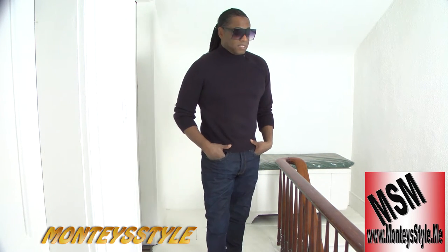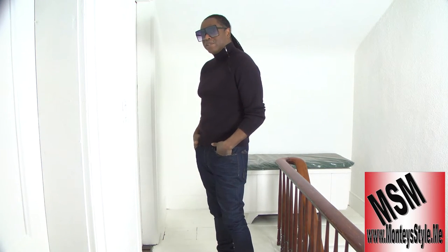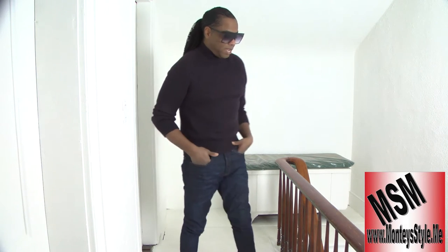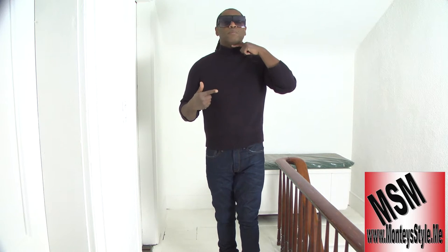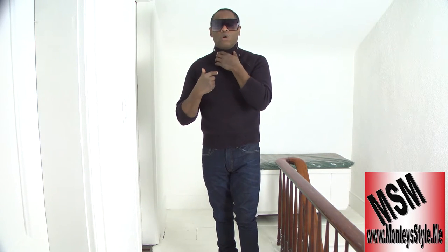So, this is a purple mock neck. It is one of my favorite sweaters. I love it. Can you tell I like it? So, once again, this is a mock neck. And so a mock neck never comes up to your chin. It's like in the middle of your neck. And that's why they call it a mock neck.